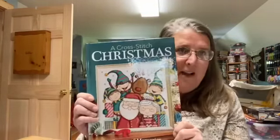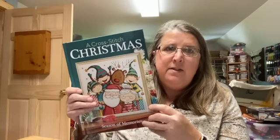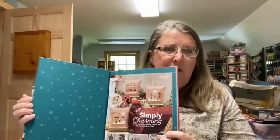My new book arrived. I get these because I have a subscription to Just Cross Stitch magazine. This came in yesterday. It's loaded. On the inside, there's a pamphlet of tiny little ornament stitches. So 14 count Aida or the smaller count linen. I think they'll be really cute. This little brochure alone has 12 patterns. And then, of course, the deep dive in here.